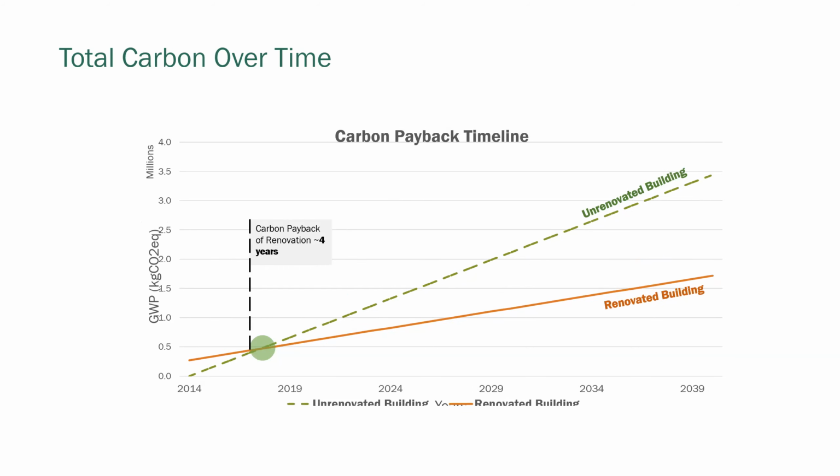And I think that's a really important metric as we think about how we can't keep everything in service, but to think about how much we can reuse and what is the carbon payback time of the debt of the embodied carbon we spend to reuse buildings.